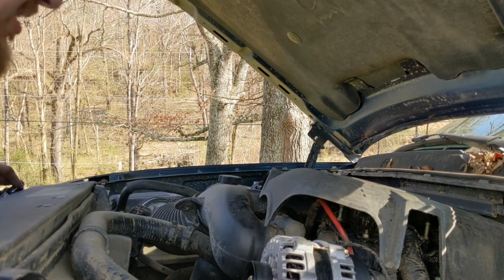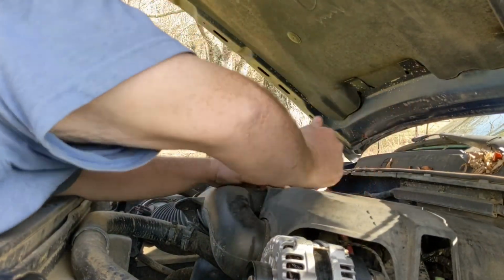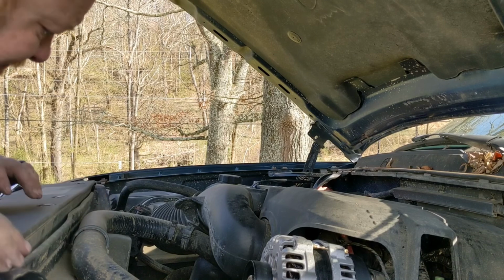Everything looks like it's riding good on the belt. All right, I guess I can put the battery cable back on and we'll button this up and we can go on to something else.